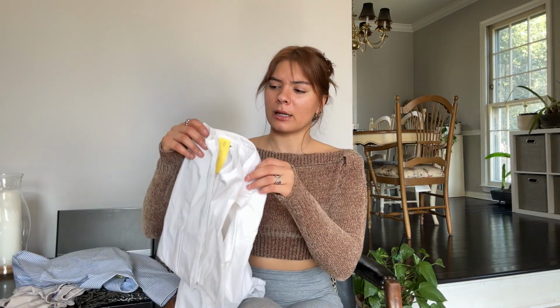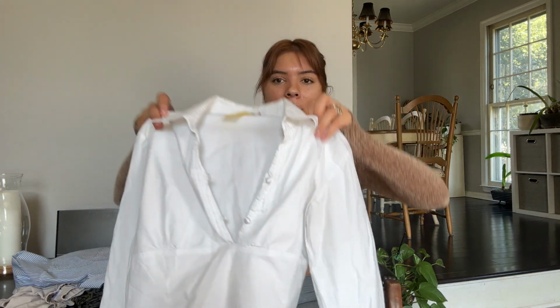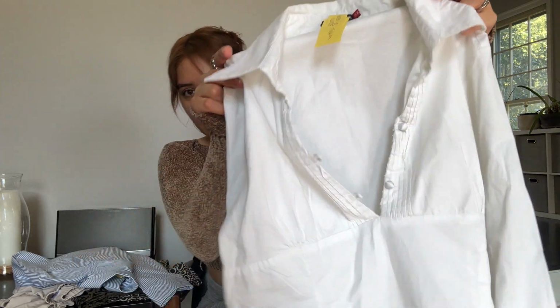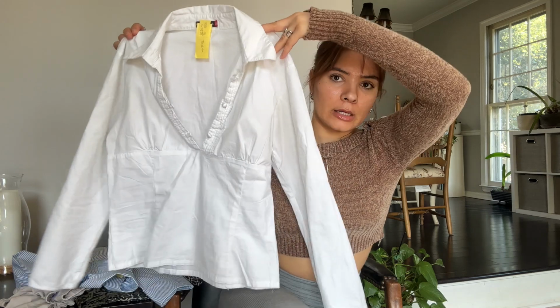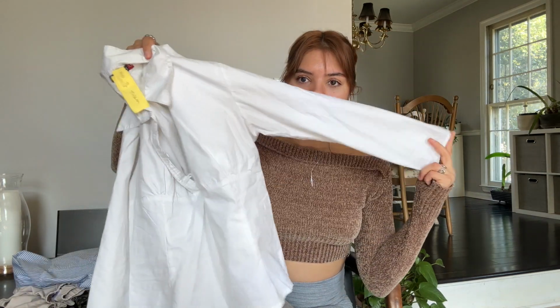This top I really like. I thrifted it maybe for like $3, I feel like, because it was from one of those cheaper thrift stores. And it just has these buttons at the front. Yeah, I got it tailored too because it was a bit big. And they added new buttons because a button had not been there. I think it fell off. But this one fits really nice. Again, I'll do a try on in another video or a lookbook. But yeah, I love it.